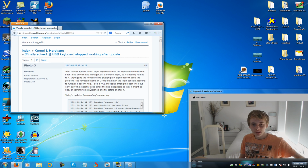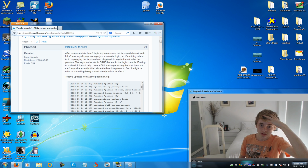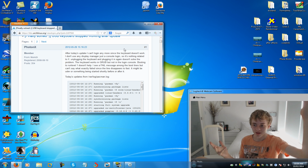So, after today's update, that was 2012, I can't log in anymore since the keyboard doesn't work. I don't use anything, just a login, so nothing related to X. Unplugging the keyboard and plugging it in doesn't solve the problem. The keyboard works in Grub, but not in the login console. Yeah, good point, my keyboard works in Grub. I wonder if this is something to do with X.